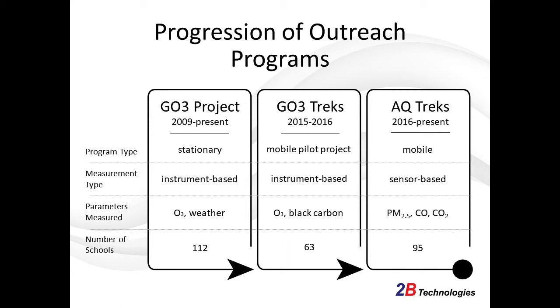We got feedback after a few years on that project that the students really wanted to take their measurements mobile. They wanted to do some exploration. So we decided to pilot a mobile monitoring program with students, and that was the AQTreks project, which we started in 2015 through an NIEHS grant. That project was also instrument-based, and it allowed students to measure black carbon and ozone mobily.